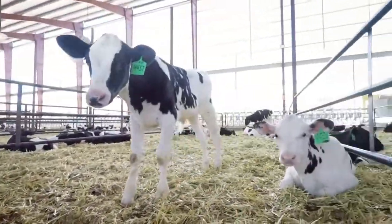There's a lot to why I went this route. It's an expensive way, but I think in the end we're going to be able to produce better animals, and the people have a better place to work, and the calves have a better place to live.